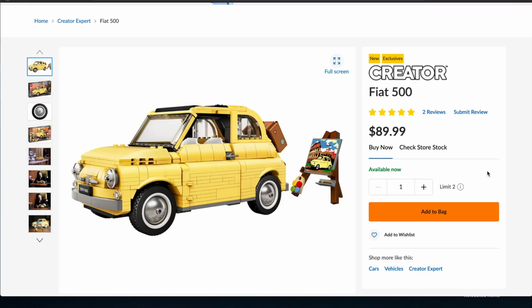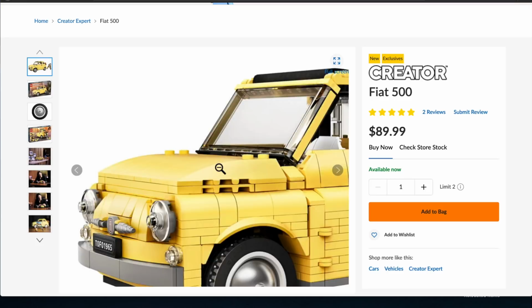I love the Volkswagen Beetle. It's iconic. I mean, as an American, I suppose. I love the Mustang, same reason. I love the Volkswagen camper van. I even love the Mini Cooper, and this really reminds me of that quite a bit. I'm sure you guys have seen this.